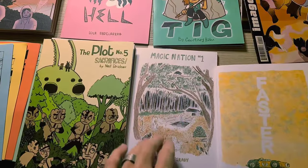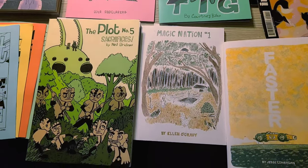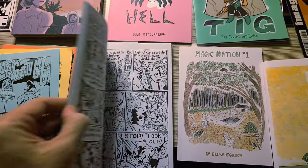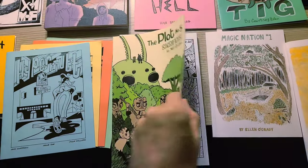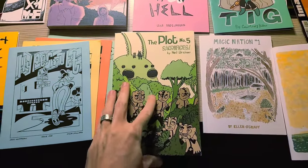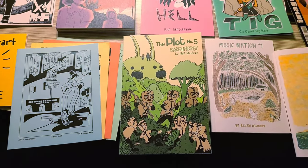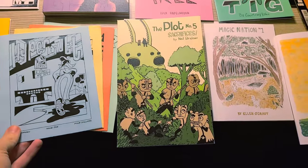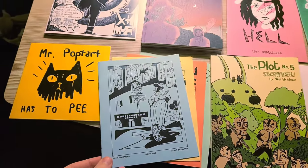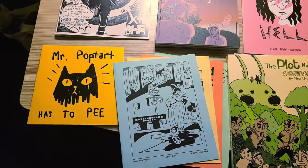Of course, we had to get some nature-inspired things. Magic Nation, I've been reading that. It looks pretty good. The Plot is actually from Neil Bridu. I've been following his work since, I think, The Plot 2 came out. It's been slow publishing. He runs Radiator Comics. It's a pretty good comic. Hyper Mutt was across from us, and I just like the look of it.